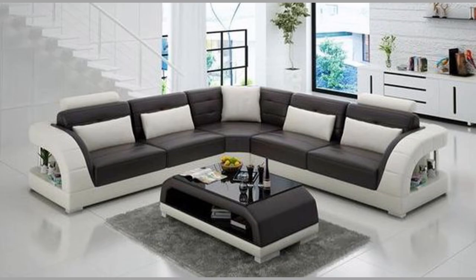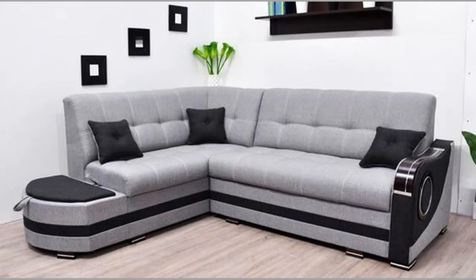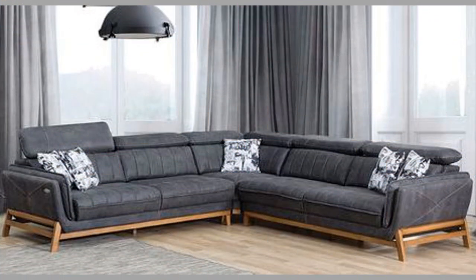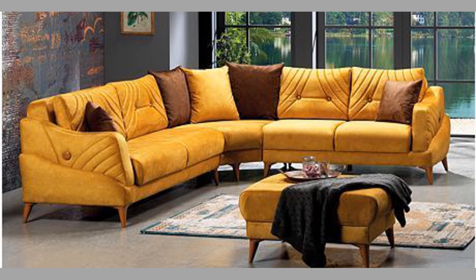Number 3. Have fun with fabrics. Now you have decided on the size and style of your corner sofa, it's time to find a beautiful fabric that will finish your design off perfectly. From pure linen, soft wools, to sumptuous velvet and warm leathers, the fabric you choose for your corner sofa will have a huge impact on the feel of your space and the look of your room.